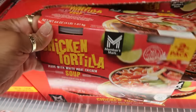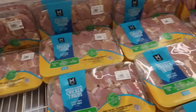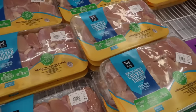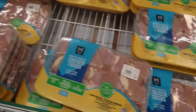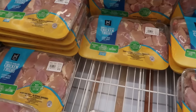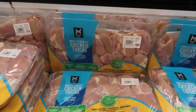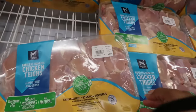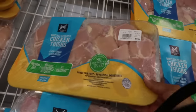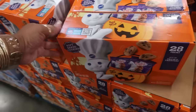That looks good. I'm over here picking up a tray of chicken thighs because I plan on making some chicken adobo. I've already picked up a roast. I'm just trying to plan dinner for the next 3 days. So I think I'm gonna go with this pack. And this is $17.05. Soft baked cookies, $11.82.